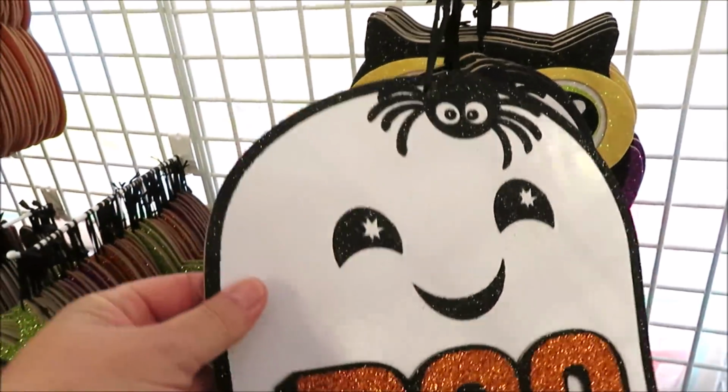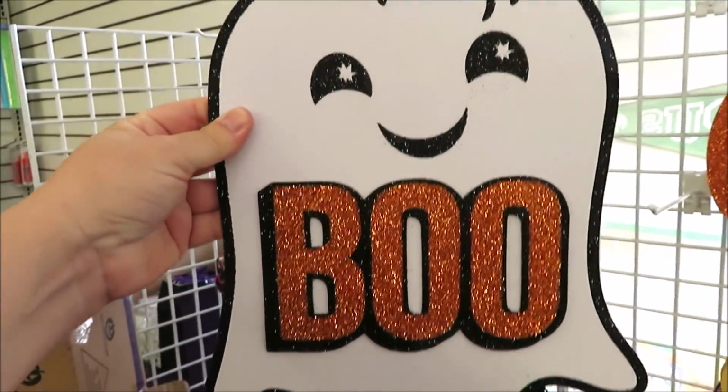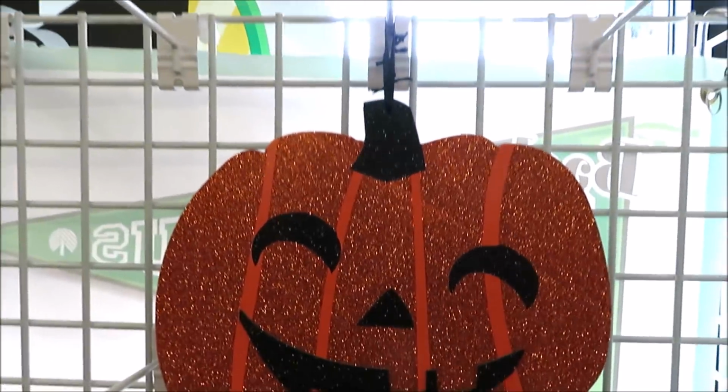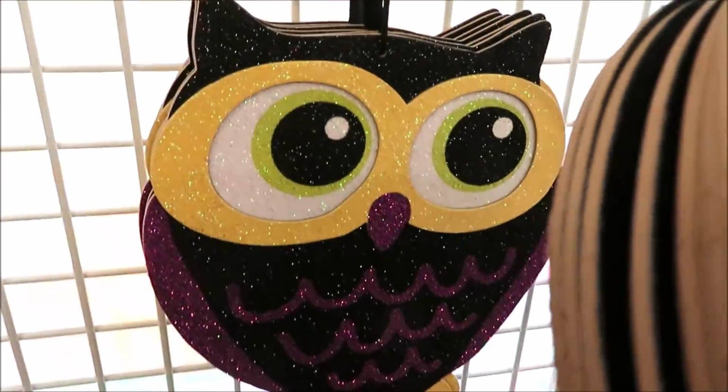And you guys know I shared this in my last haul. I was so excited when it made it to my store. I had to pick one up. Super cute little ghost. They also have the pumpkin and a little owl in black.